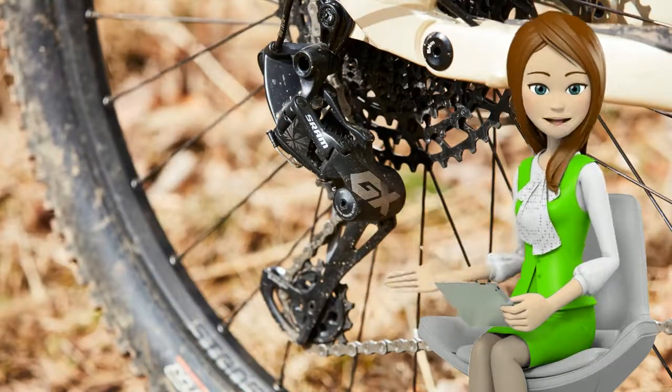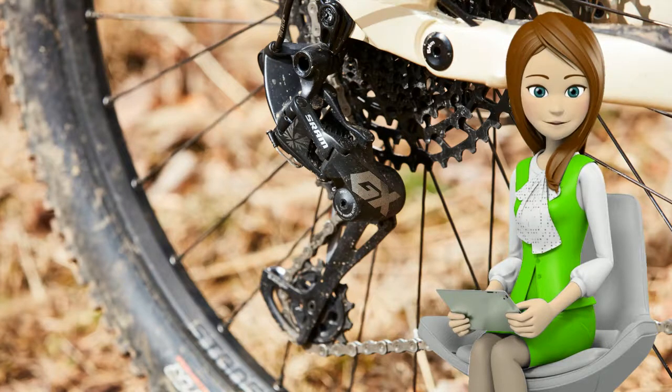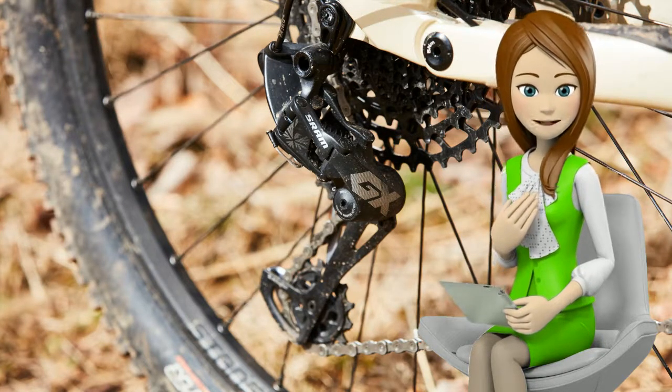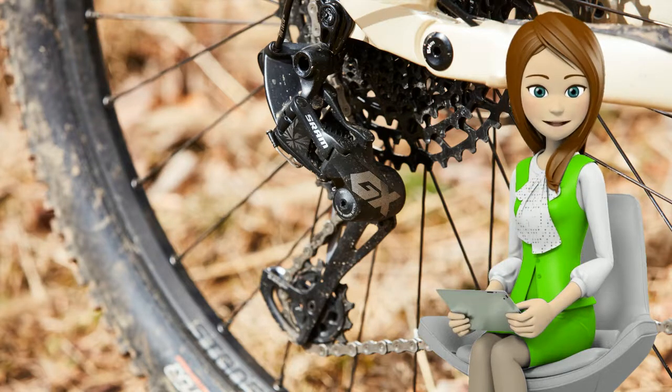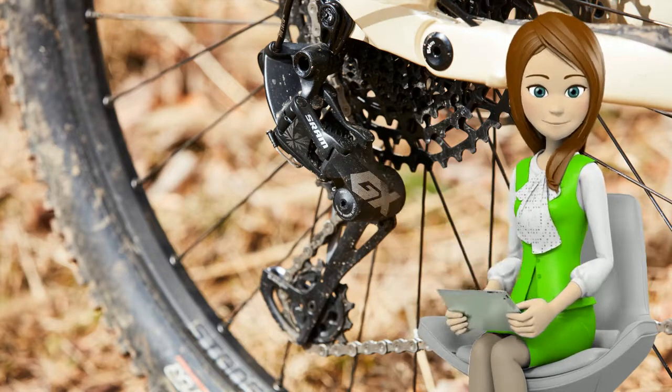Its SRAM Eagle 12-speed drivetrain provides plenty of range to climb and descend on most trails, while the 130 rear suspension and 140mm front fork fall into the sweet spot for a lot of riders, enough squish to feel plush without being heavy or making the bike feel like it was wallowing.